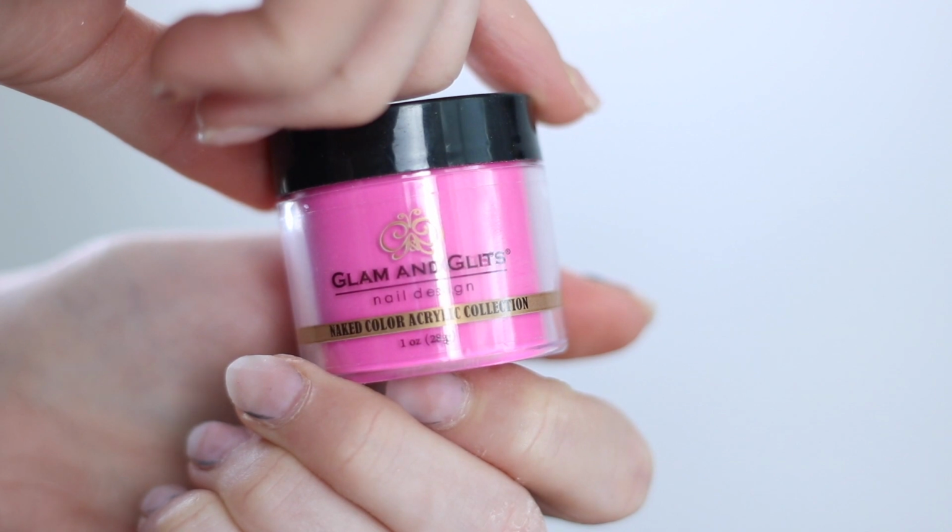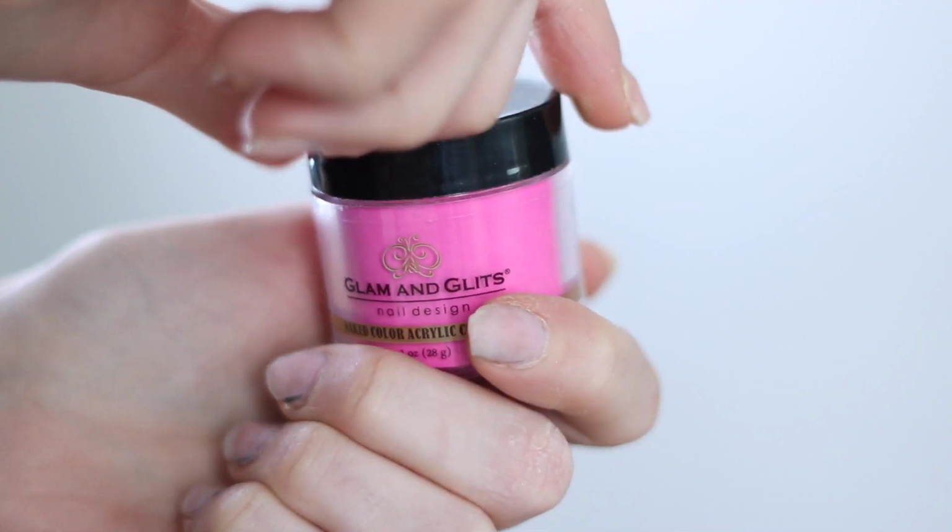And the last acrylic color that I had to repurchase because I was almost out of it is the Glam and Glitz Ashes of Roses. This is probably one of the ones I started with.